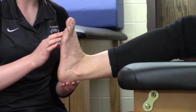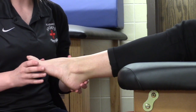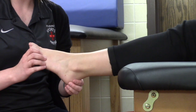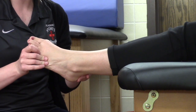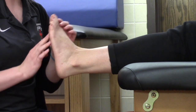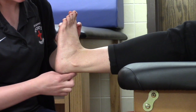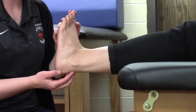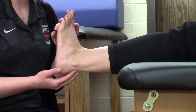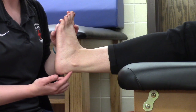So we're going to have them go into dorsiflexion, into plantar flexion, into eversion, keeping their knee still, and inversion, keeping their knee still. And their range of motion should be okay except for their dorsiflexion, because that is going to stretch out that Achilles tendon and it's going to put a lot of pressure on that bursa back there. So it can be painful when they're doing that actively and passively, just that stretch on the Achilles tendon.